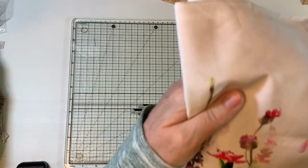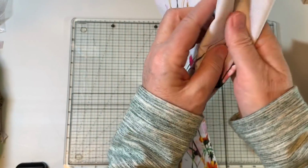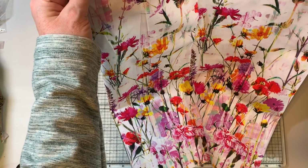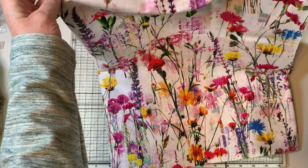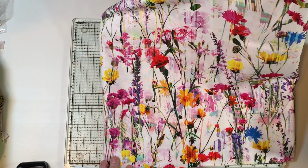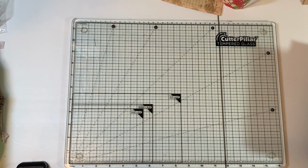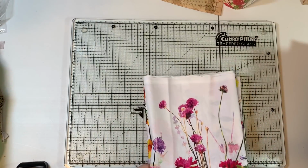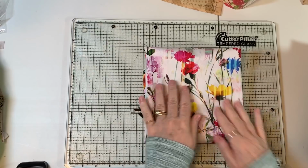And then you guys look at this fabric. I got the last of what was on the bolt of this fabric. I just love it. Coming up for spring journals and gardening journals and stuff. Don't you think that will be beautiful? So that's most of what I did. Let me get this folded up.